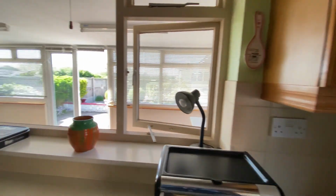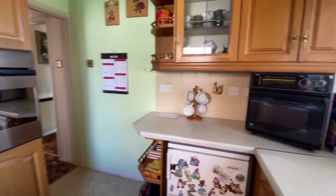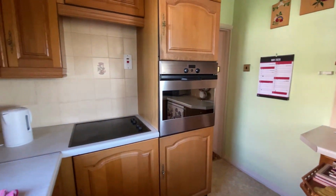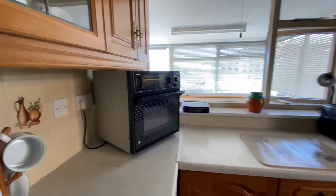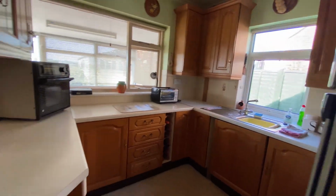And coming into this kitchen area here, you can see it's a really nice space, and you've got that window there just looking through the conservatory and out over onto the rear garden. So again, we'll just have another little look there, but you can see again the side access that you've got with this property.